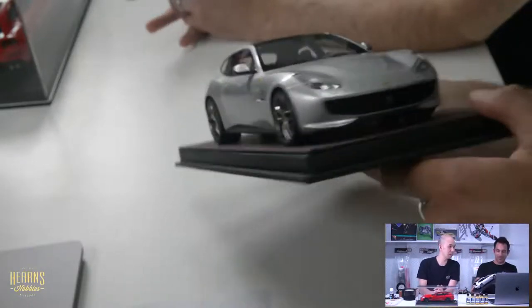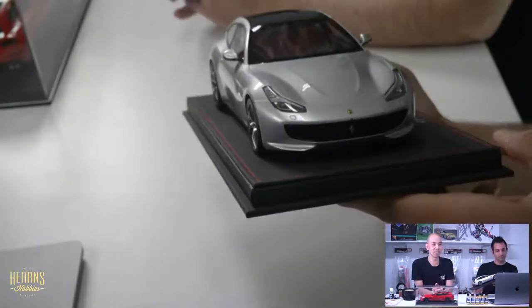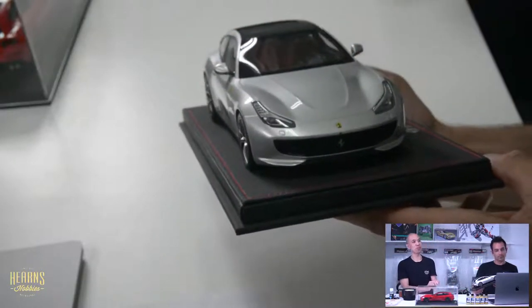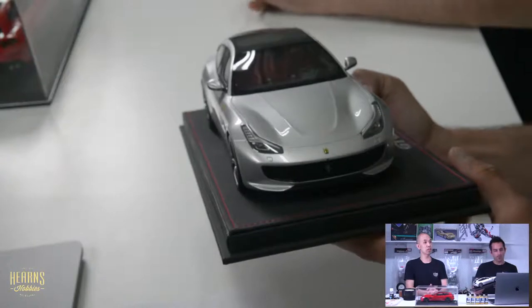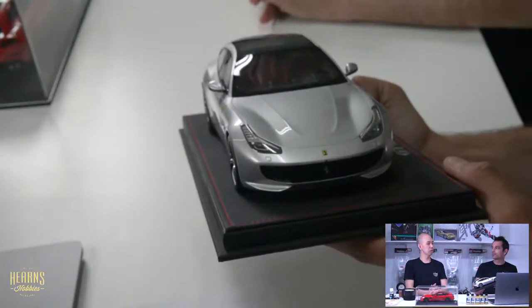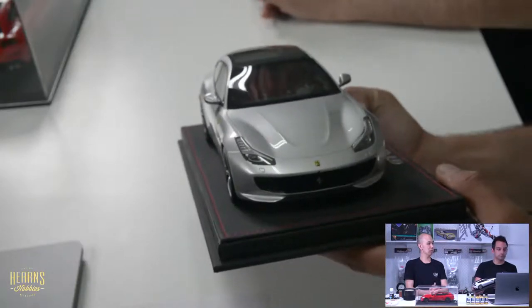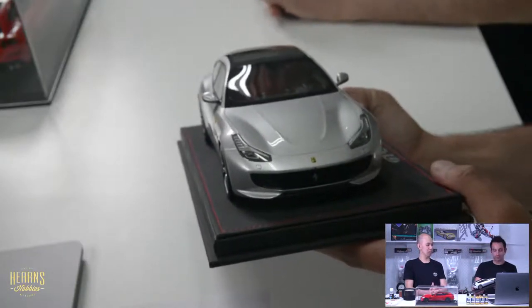So, any of your front end here. And we've got Ken guessing it should be Argento Nurburgring silver. Oh, really? I'm pretty sure this one was something nearer. Argento ferro, which means a kind of metal, iron. Yes.